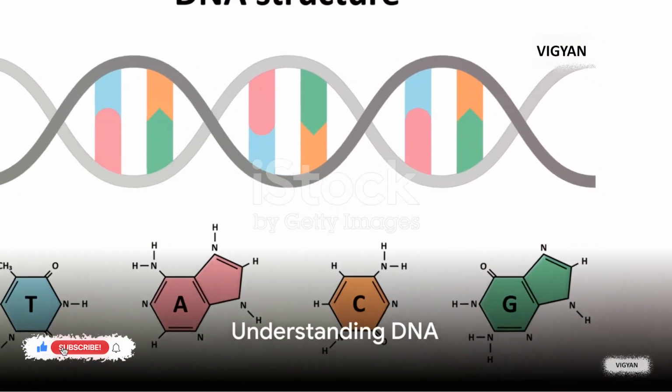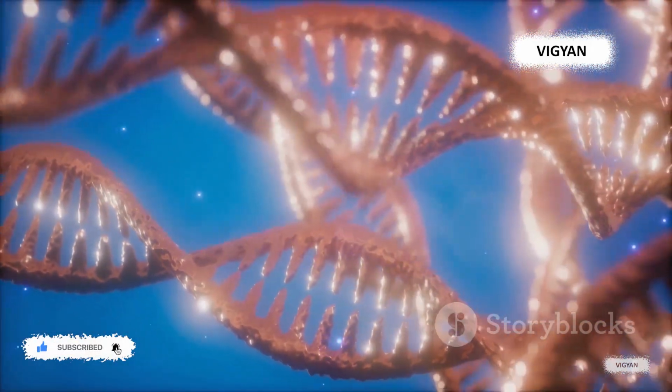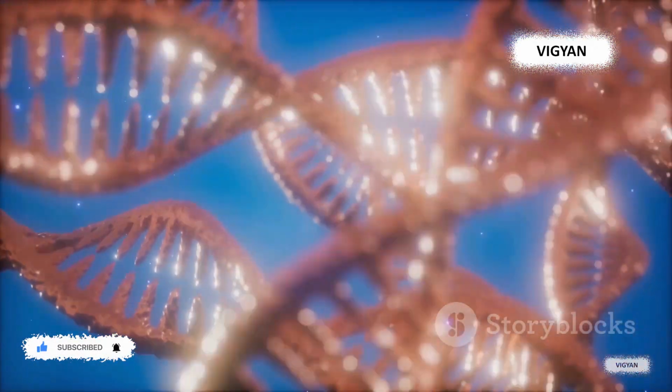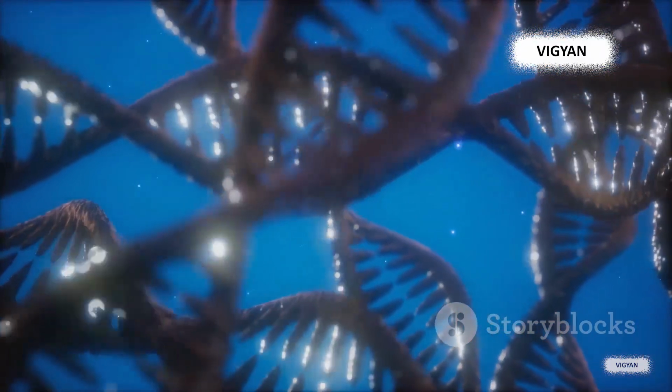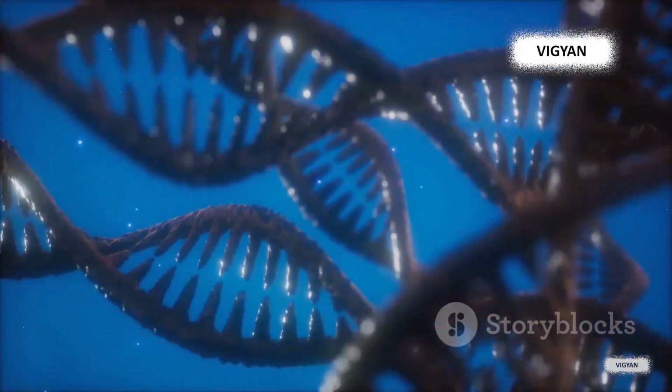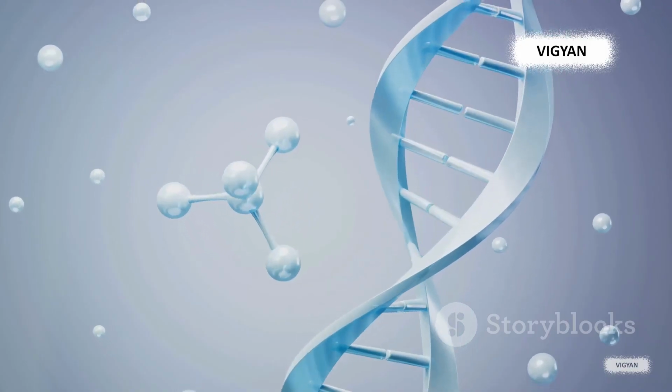Before we dive into DNA computing, it's essential to understand what DNA is. DNA, or deoxyribonucleic acid, is the molecule that carries the blueprint of life. It's like a recipe book, filled with instructions on how to make every part of us. But how does it do this? Well, it's all about the structure and the four key ingredients.